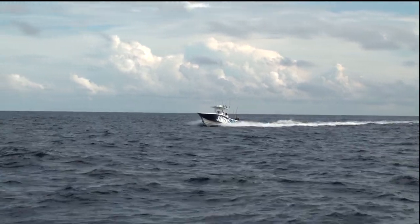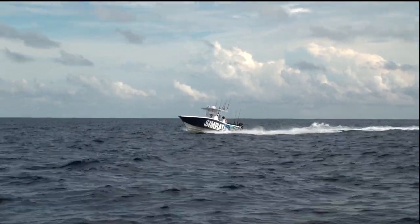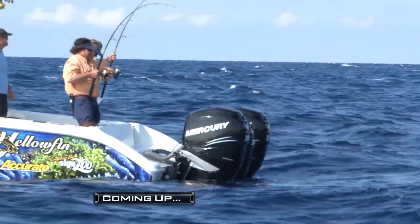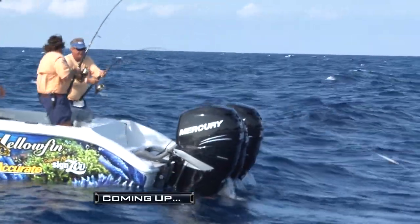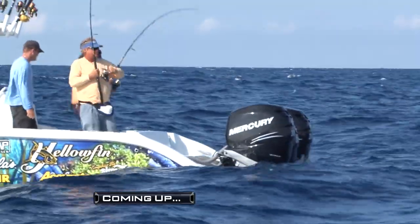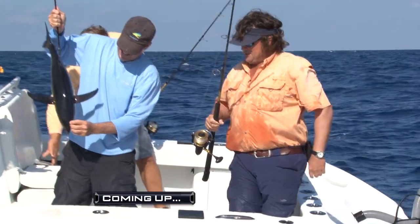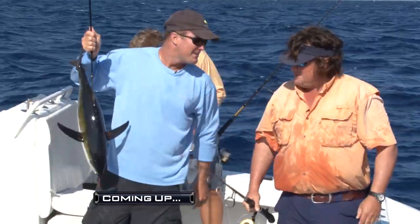So we made the decision to run back to the docks and grab heavier fishing gear. Not such a big deal with this horsepower. Coming up, armed with bigger reels, heavier line, and after changing into my lucky shirt, our fate changes as the action explodes over the Marathon Hump. Don't go away. This is good, John. This is really good, buddy. Pretty good action.